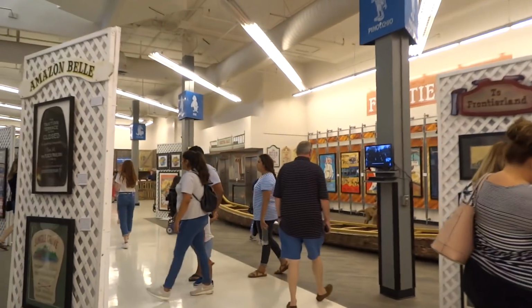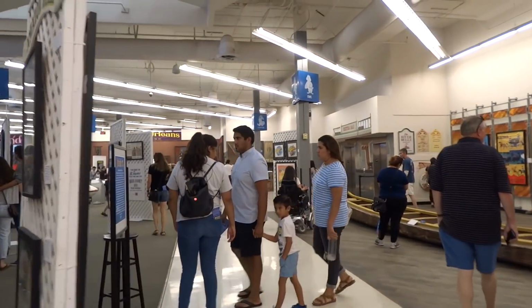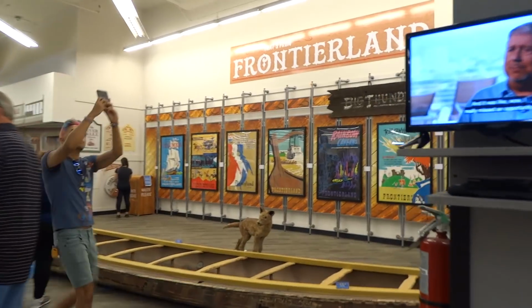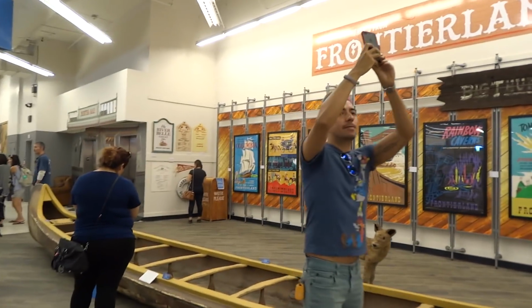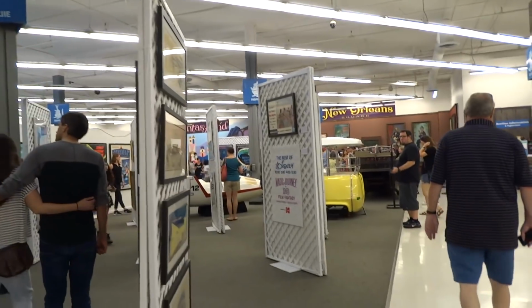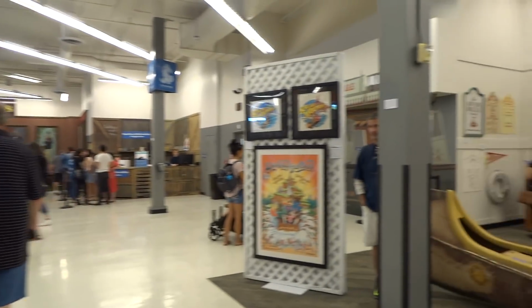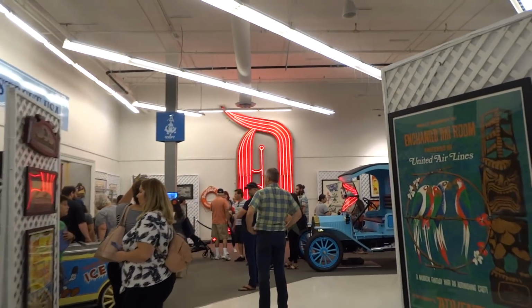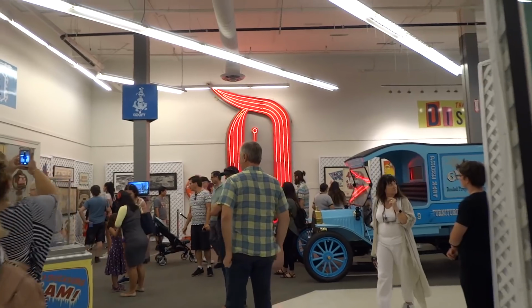So I thought this week I'd come over and we'd do the episode of Inside Disneyland Resort, not from Disneyland, from the very first time, and we just take a look around this exhibit at all this cool stuff. We got models, posters, a bunch of ride vehicles, one-of-a-kind stuff. This giant D over here against the wall is from the Disneyland Hotel.